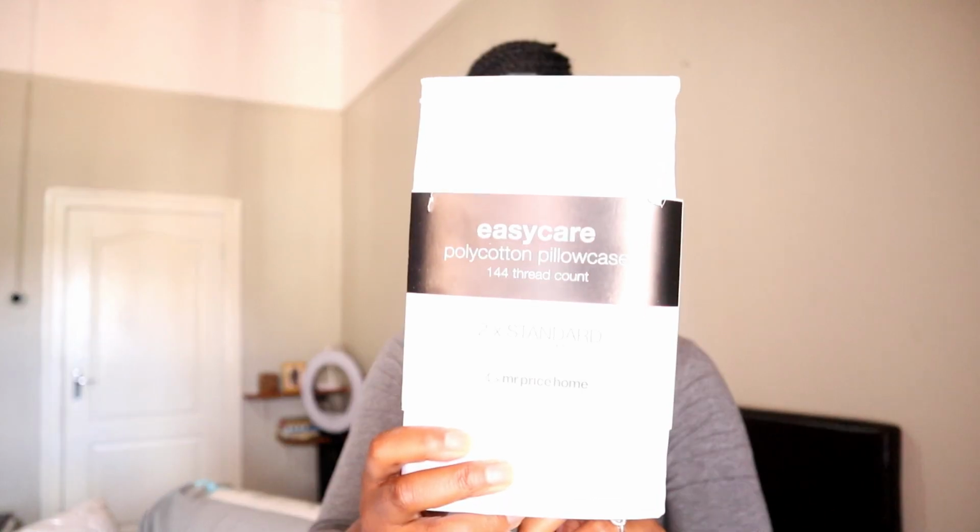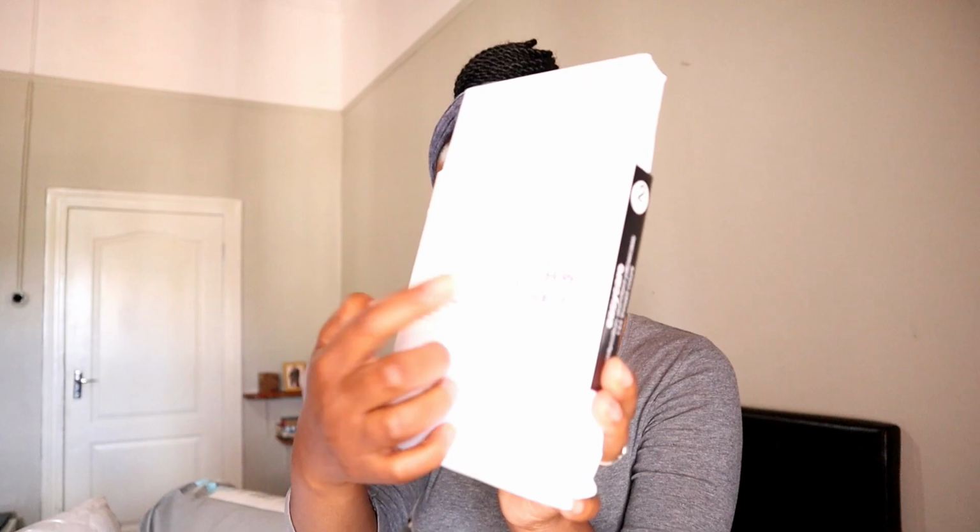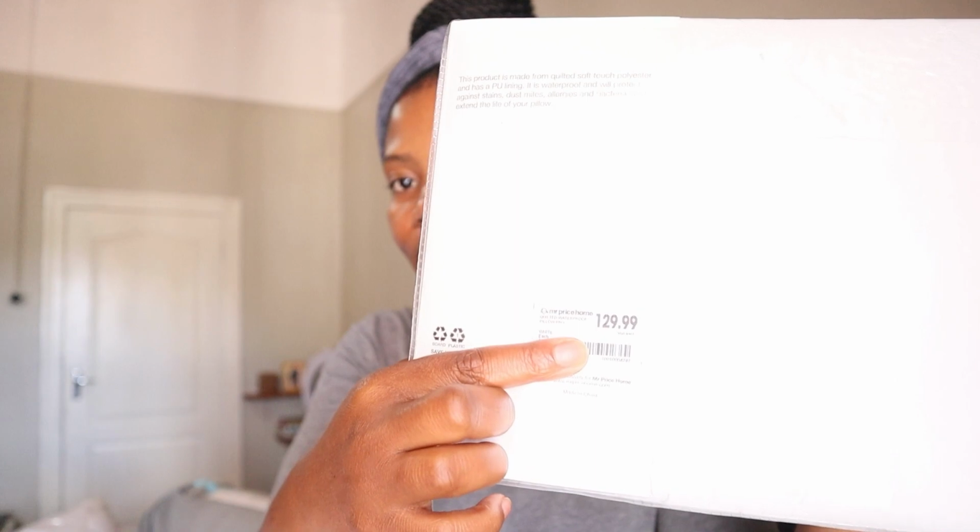And I also got standard pillows, white also. They are 69 rand 99. And I got pillow protectors. Guys, I feel like you need to get a mattress protector, you need to get a pillow protector, because they are $129.99, which is not that bad.